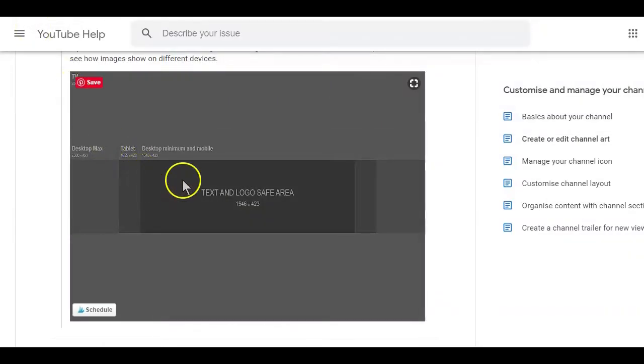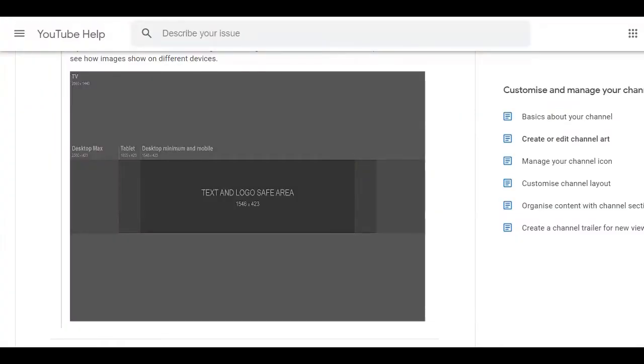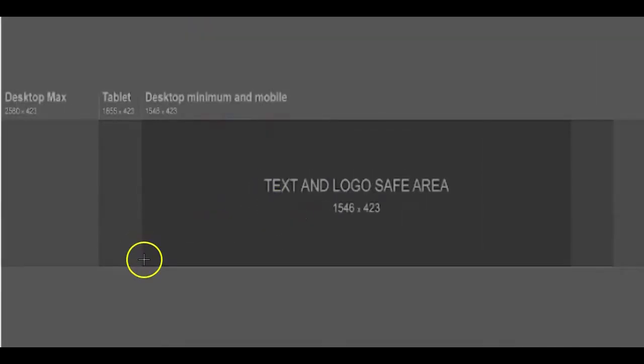YouTube also provides a channel ad template in both PNG and PSD formats to help you figure out the perfect layout for your channel and how it will look across different platforms. Check out the video example on how I use the template to create a channel ad for the Solopreneur YouTube channel, and here is how it looks across different platforms. What you should really keep in mind when creating a YouTube channel ad or banner is to ensure that all your text and logos are within the safe area. The text and logo safe area is the 1546 by 423 pixel space at the center of your YouTube channel ad template. This is the area that will display on YouTube when your channel is viewed on a desktop screen.